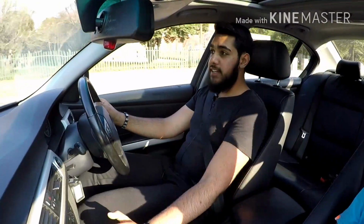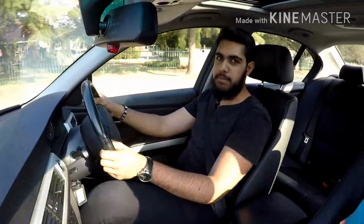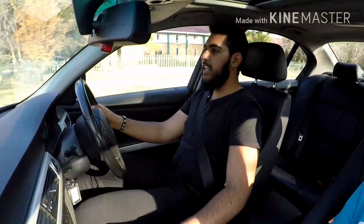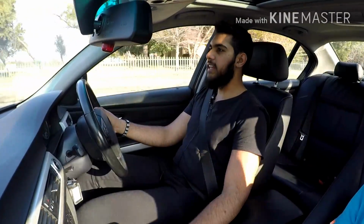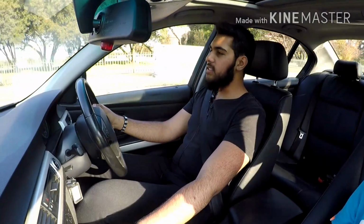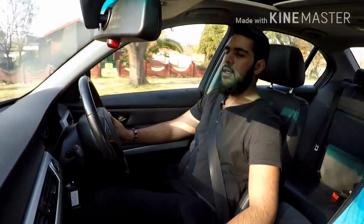But personally, I prefer that because when you want to drive more spiritedly, you get more feedback when you're driving nicely. On the F30, you get less feedback and it's easy to drive. It feels good also. But the E90, I feel, just drives a bit more fun in that way. This is how I feel about the sound the BMW E90 makes.